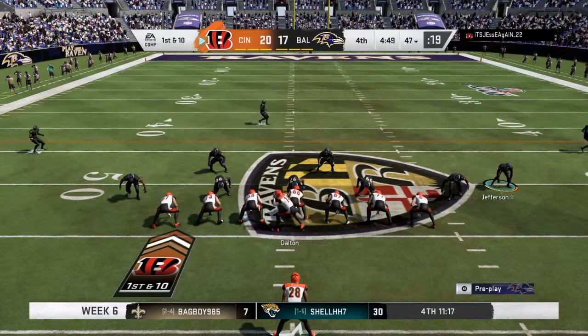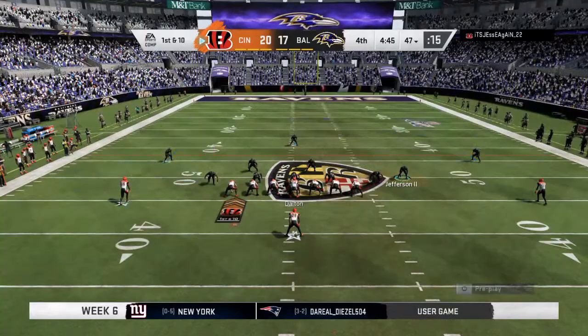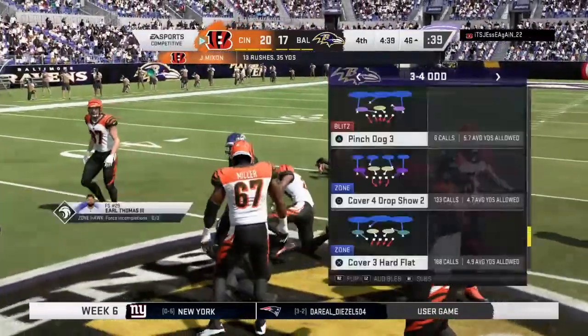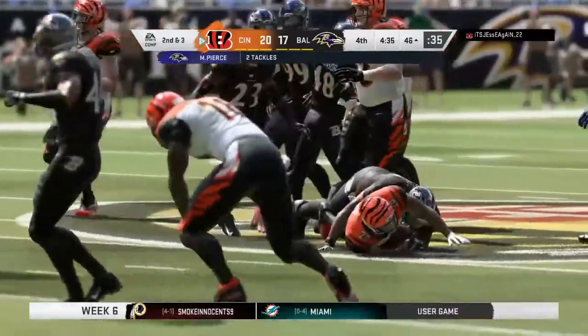Check 99. 2x2. Move. Hey, alert 3. Mixon with it. And across midfield he goes into Raven territory. It's a 7-yard carry to set them up with a 2nd and 3.